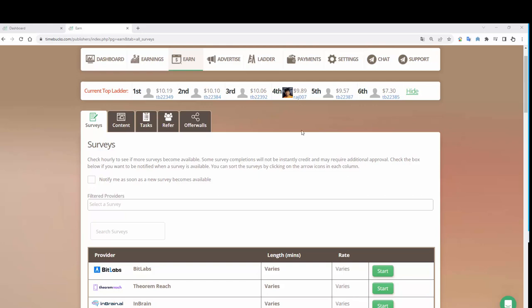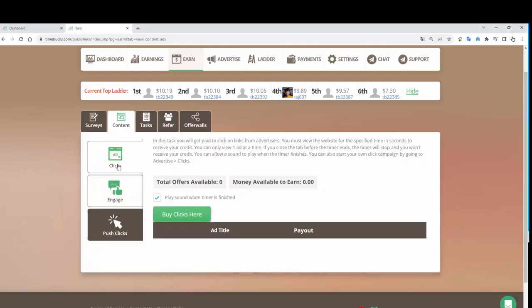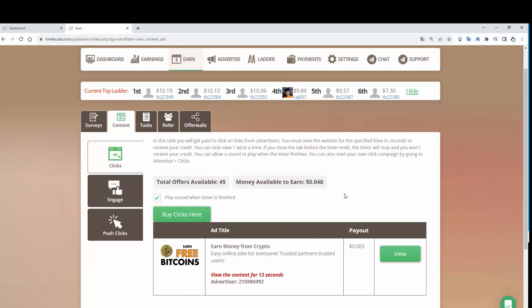Now, you go to the content button and from here to clicks. It's very easy to make money here too. And don't forget, here you earn a little, but very often you also receive surveys here. So you'll have to come back here every once in a while, every 2 hours. You will have many surprises here as well.